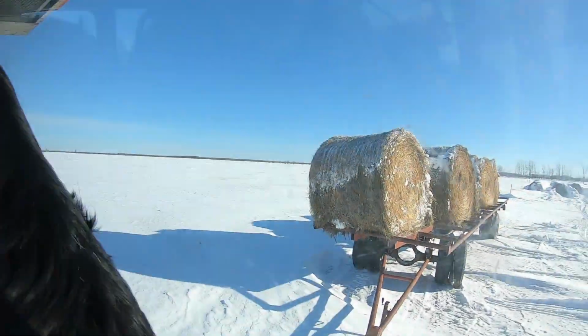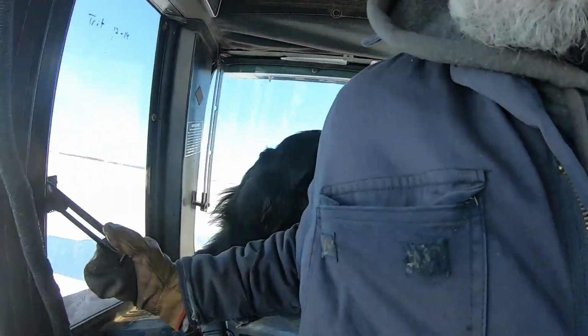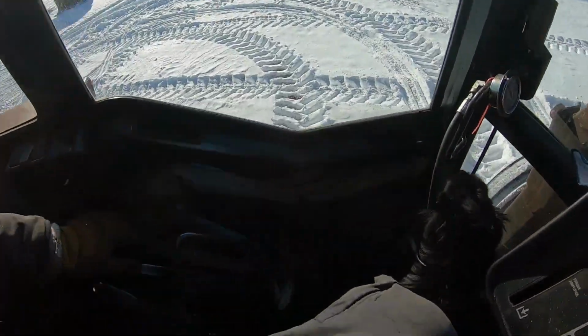I don't mind the dogs here, they keep me company, but it's kind of tough to see what I need to see. I need to see the hitch down there. I know what helps. I open the window and he just goes down.